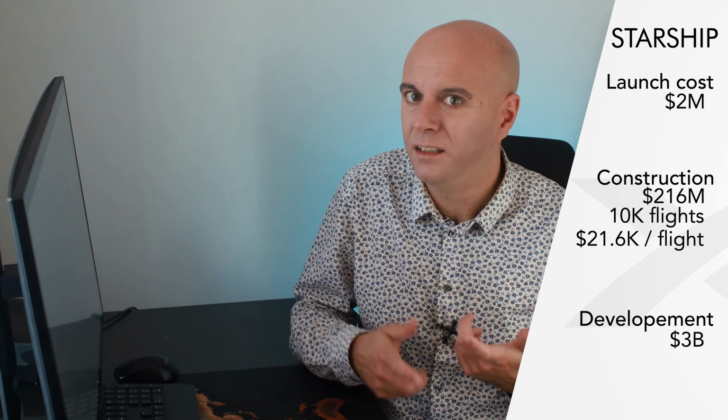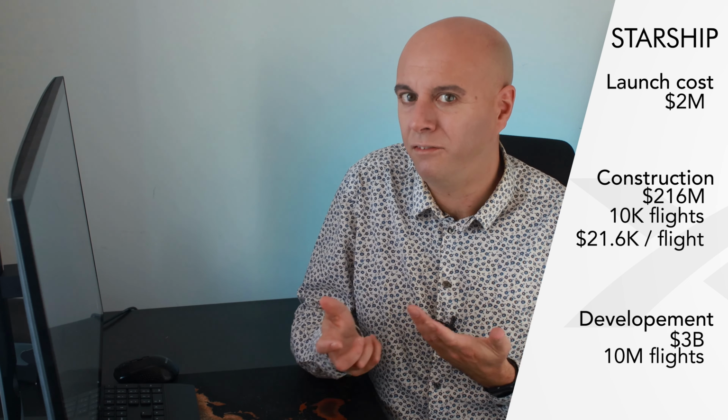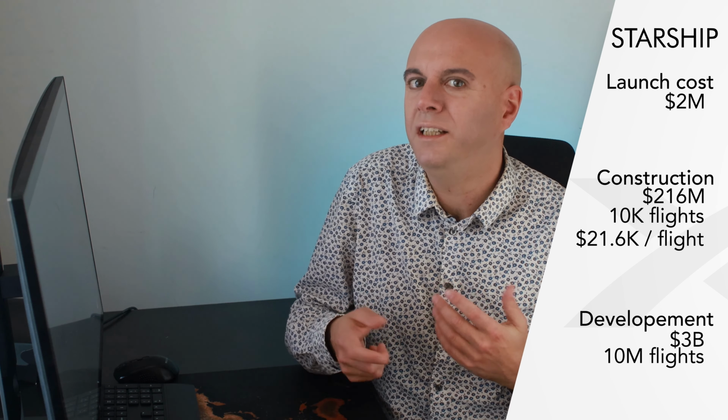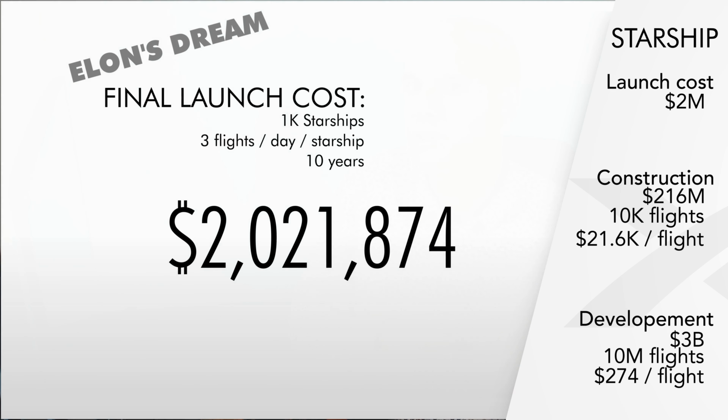$21,000 per flight. The development cost of $3 billion divided by 10 million flights will then translate into only 30 cents per flight. The final cost of a Starship flight will then be only $2 million and 22,000. Out of this world, huh?